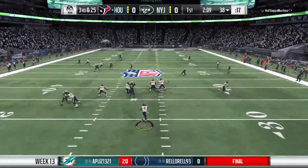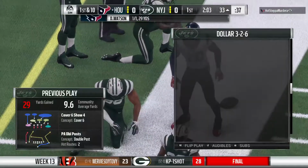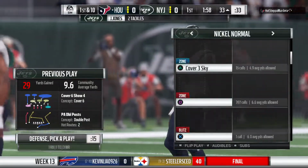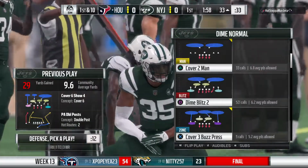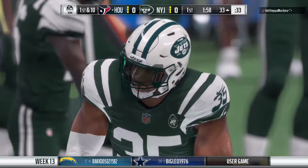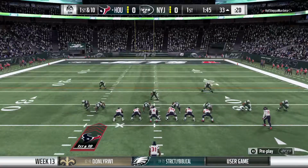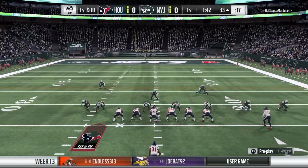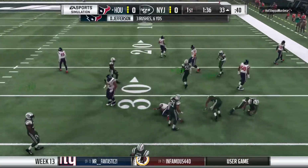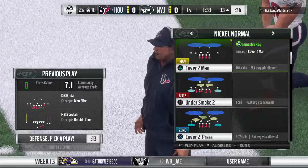Now a play fake, and it's Watson. And he's got the completion to Hopkins. That one goes for 29 yards on 3rd down. So after that big play, let's see if they can catch their defense maybe on their heels. Now a handoff looking right. Trying to bounce it outside, but he's only able to get it back to the line of scrimmage. Officially no gain on the play, and it's 2nd down.